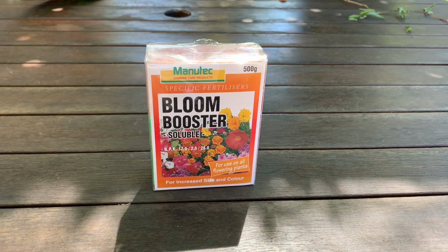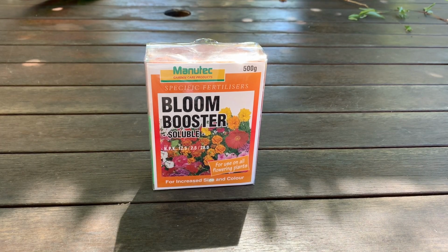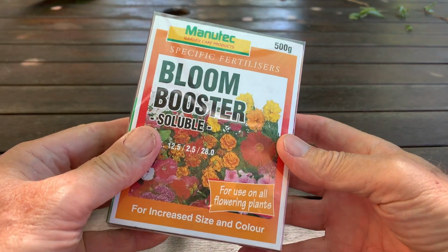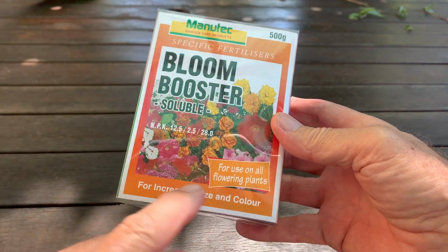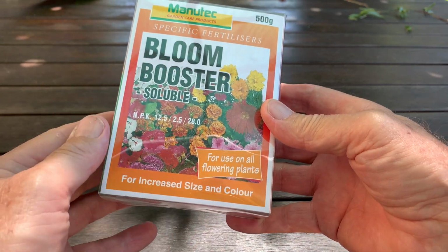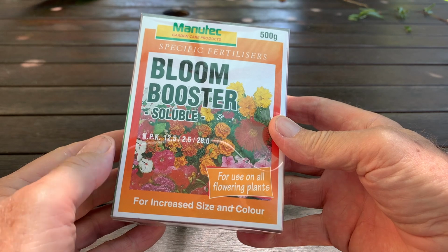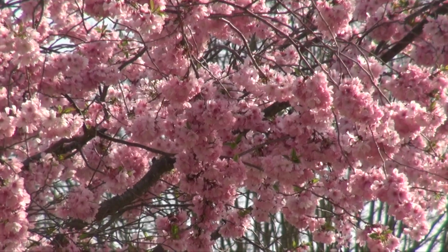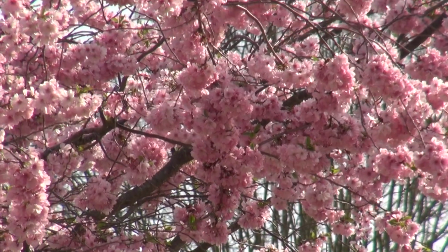Manutec Bloom Booster is specifically formulated to feed your plants with extra potassium, which will increase flower and fruit quantity and size. When a plant is in growth and fruiting phase, if you feed it with a boost of potassium, it will put more energy into flower production rather than leaves or roots. And good, strong, healthy flowers will naturally produce better fruit and veggies.